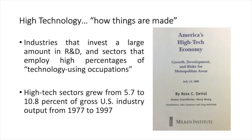In a study about America's high-tech economy, Ross Duvall took an industry-based approach to measuring high technology. Duvall counted industries that are heavily involved in research and development and sectors that use high percentages of technology-using occupations. Based on these parameters, Duvall's study shows that the importance of high-tech sectors to the U.S. economy almost doubled from 1977 to 1997, growing from 5.7 to 10.8% of gross U.S.